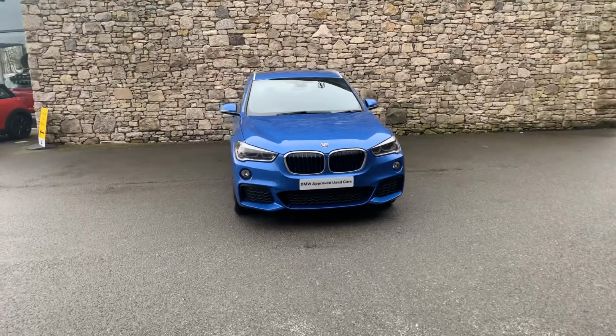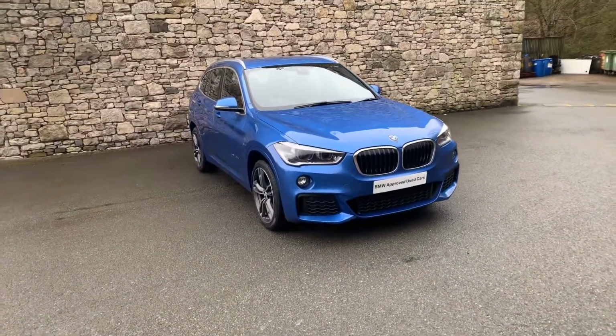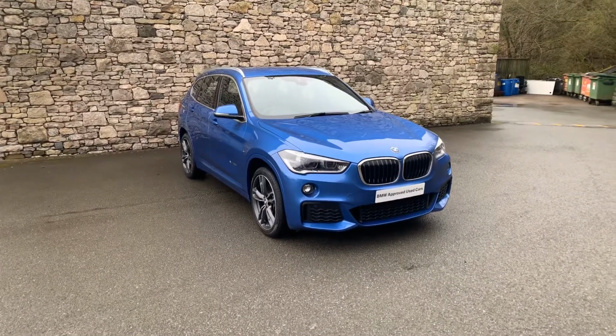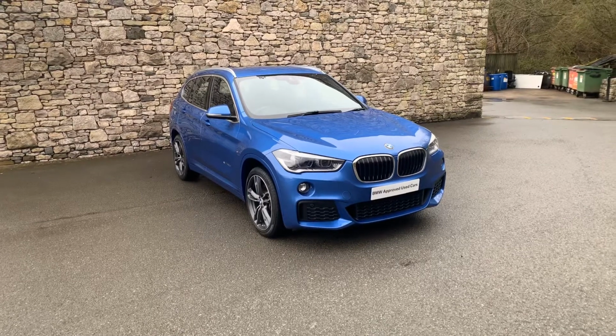Today we have a X1. This is a 25D, so quite rare really. Most of the 2 litre diesels are the 20Ds. This is the more powerful 25D. Still a 2 litre diesel.